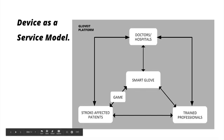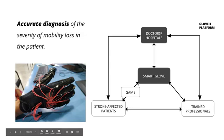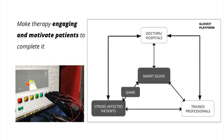After describing the vision, we talk about how the different beneficiaries experience benefit and what features and functions enable them to get it. Here, we talk about how the doctors and hospitals can use the smart glove to accurately diagnose the patient. And in this case, we see how the stroke affected patients can use the game and the smart glove to engage and motivate themselves to recover.